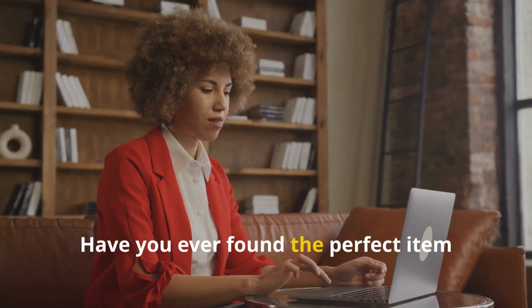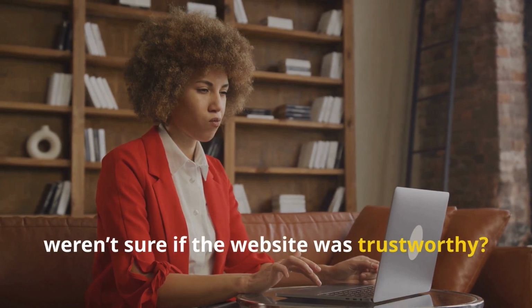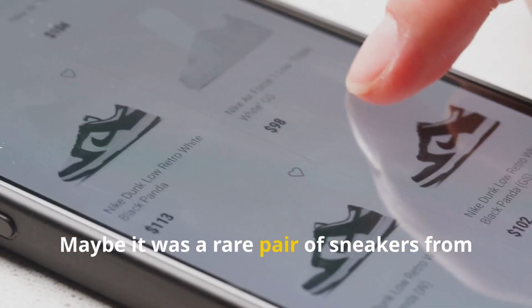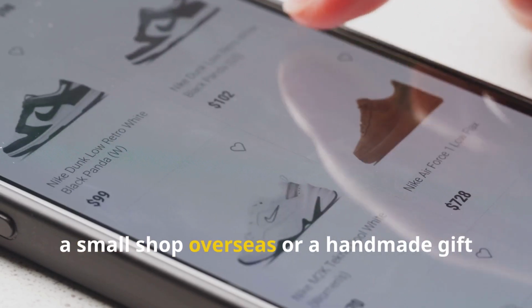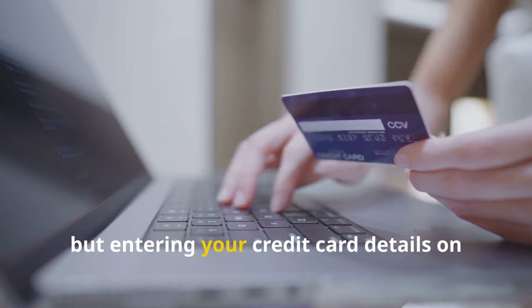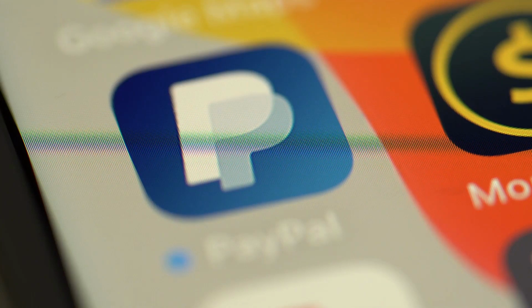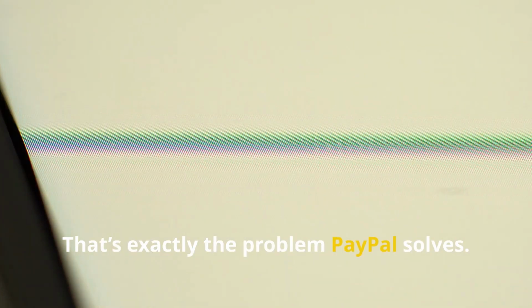Have you ever found the perfect item online but hesitated to buy it because you weren't sure if the website was trustworthy? Maybe it was a rare pair of sneakers from a small shop overseas or a handmade gift from an independent seller. You want it, but entering your credit card details on an unfamiliar website feels risky. That's exactly the problem PayPal solves.